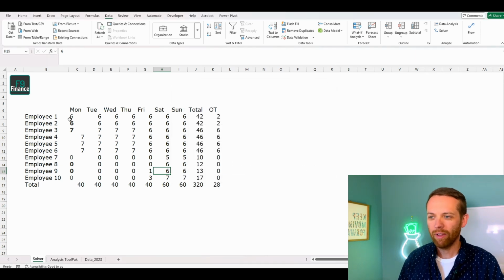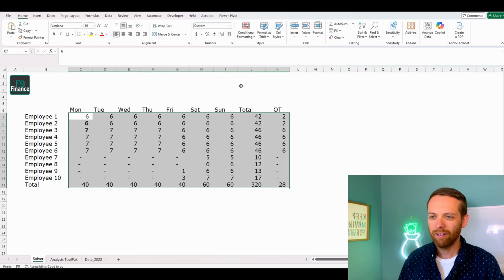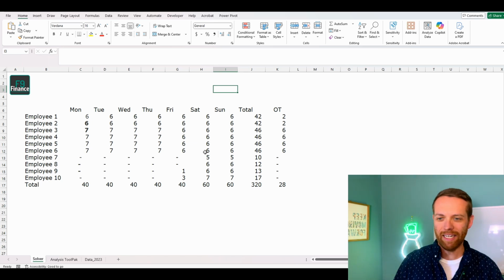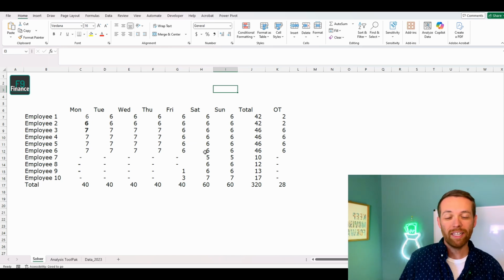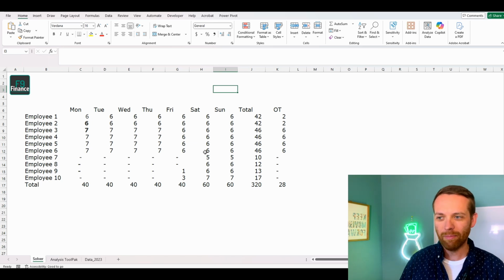We'll go ahead and hit OK. Clean up this formatting just a little bit. And here is the schedule for our team. So these are the hours that everyone needs to work, and we've minimized it down to 28 hours of overtime, primarily because we need them to work a little bit more earlier in the week.